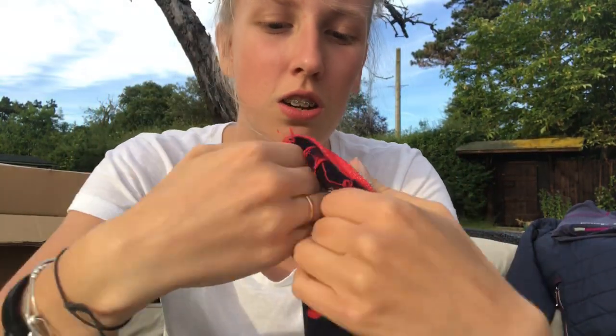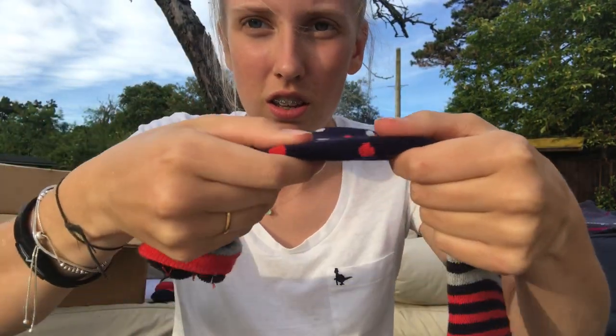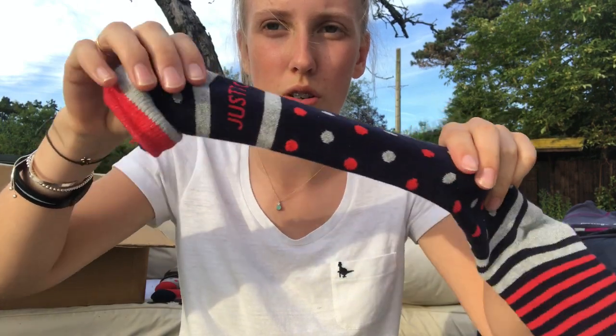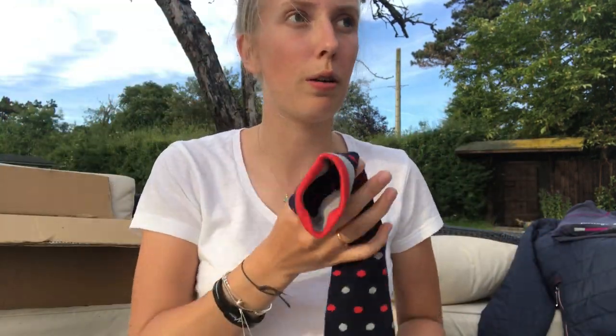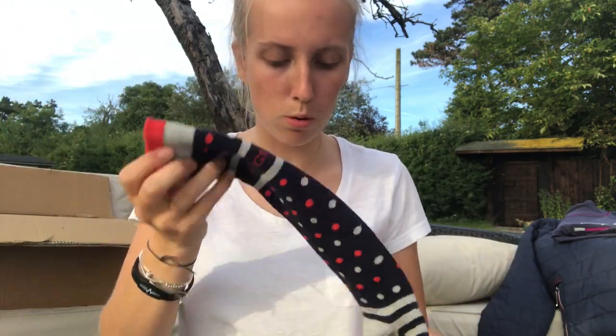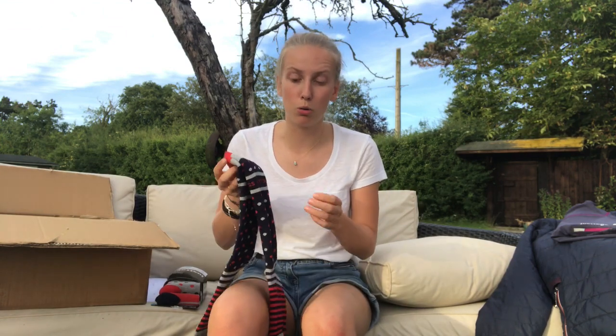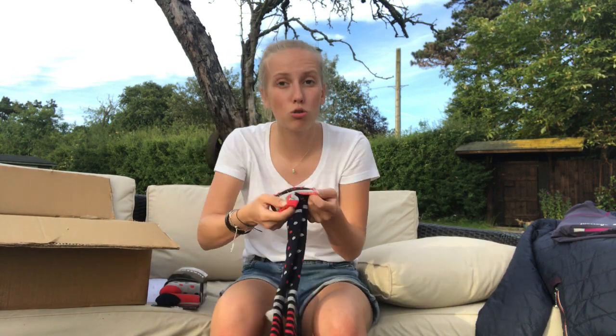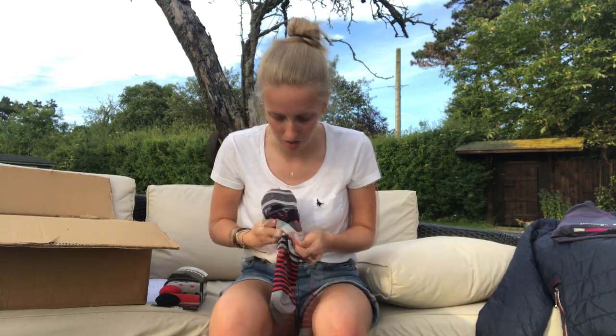I don't know if you can see, but they're quite thick. Look at that. That is a thick old sock. They're really padded and would probably offer a lot of support, which is really good for me, because if you don't know, I've broken my ankle once and damaged them both twice, so support in socks is really, really handy for me. These are going straight in my sock drawer, trust me.